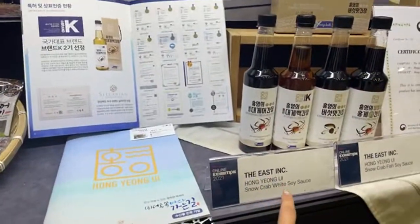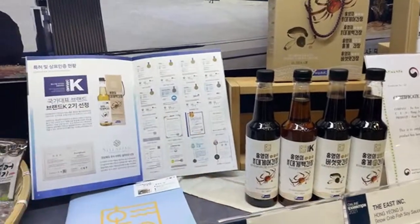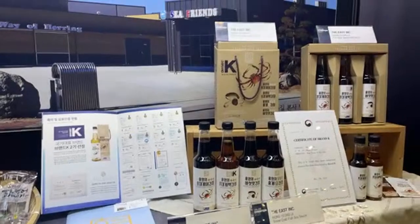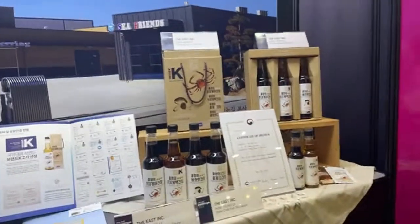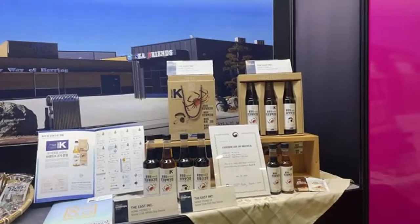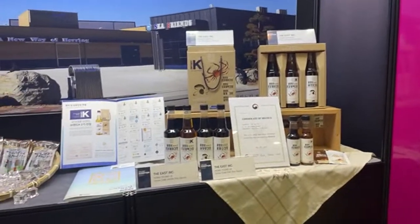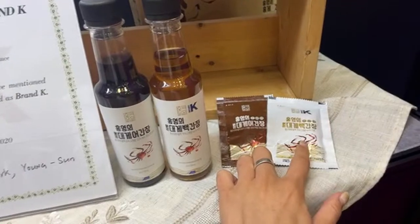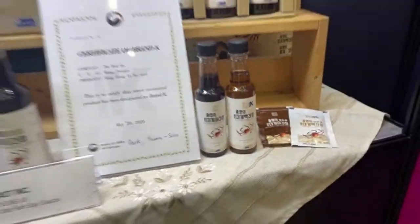So this is a snow crab white soy sauce, which would taste delicious with some crab. I don't know about you guys, but I love eating some good crab in the summer. And they also have different gift sets. So there's like a fish soy sauce gift set, different sizes. And then, ooh, what do we have here? Oh, this is like the mini packets. That would be fun to bring if you went camping or something like that.